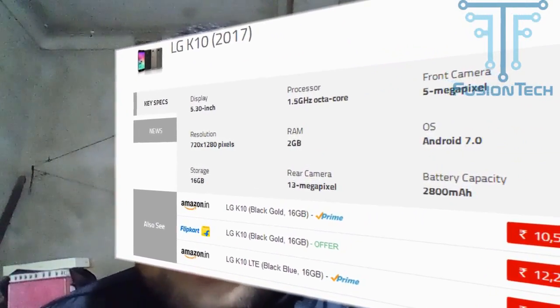The LG K10 features a 5.3-inch HD 720 by 1280 display with a pixel density of 277 ppi. The handset is powered by an octa-core MediaTek MT6750 processor clocked at 1.5 GHz. It comes with 2 GB of LPDDR3 RAM, and the handset will be available in two storage options, 16 GB and 32 GB inbuilt. The LG K10 supports expandable storage via microSD card up to 2 TB. It sports a 13 megapixel rear camera and a 5 megapixel front camera, backed by a 2800 mAh removable battery. Running Android 7.0 Nougat, the K10 supports 4G LTE, GPRS, EDGE and 3G connectivity options. It measures 148.7 by 75.3 by 7.9 millimeters and weighs 142 grams.